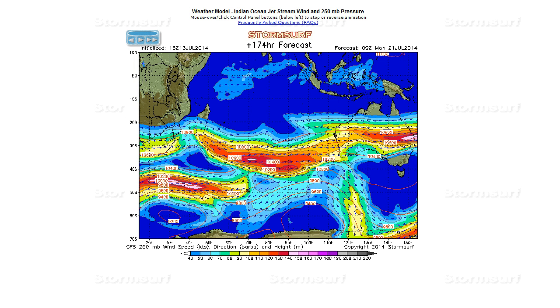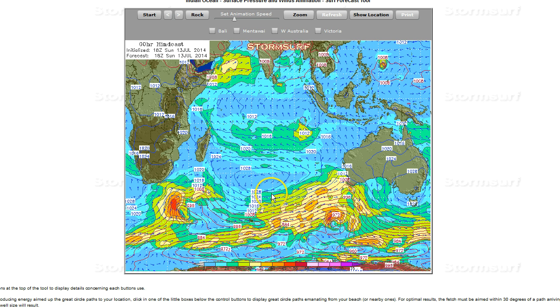Let's go take a look down at the surface. So here we go, surface level pressure, surface level winds. The current gale just beyond southwest Australia, 35 knot winds in pockets, broad area 30 knot winds with a small area of 45 knot winds, all aimed up in this region. Swell seems likely for this area.